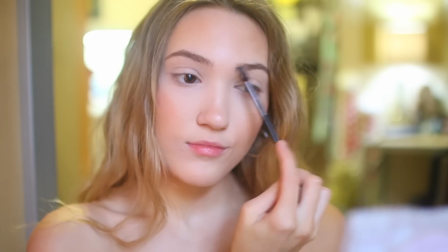I keep my brows really simple. All I've really been using lately is the Too Faced Natural Eye Palette, and I just take the shade Cashmere Bunny and I apply this in my brows. I then just take my Benefit Gimme Brow, which has a little bit of a shade to it, and you just put it through your brows.